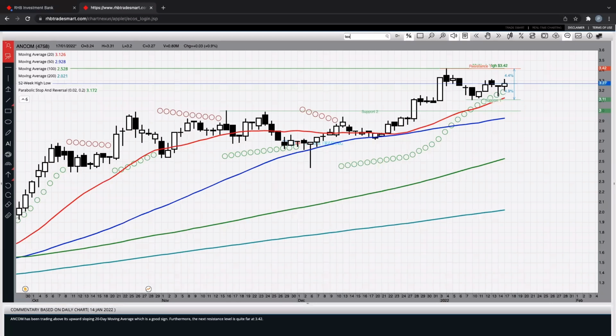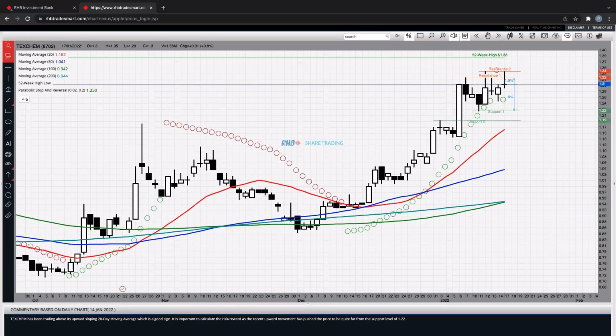Another counter, TaxChem. TaxChem also tries to hit the resistance at 1.32, the other one at 1.34. Once it hits here, it will try to reach the 52-week high at 1.38. Currently, there's not much swing you can play because it's very tight. Unless it goes back here and you buy here, then there's a swing of close to 7.5%. Very bullish, everything points upwards. So it's a very uptrend stock.